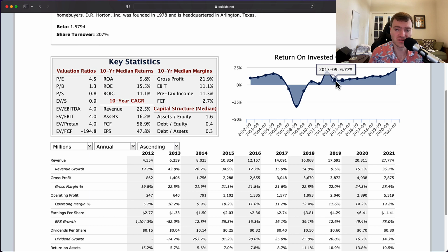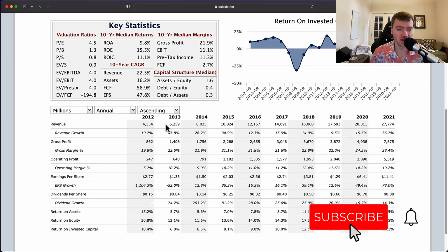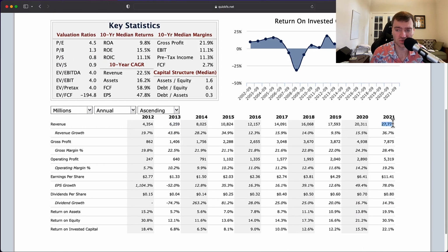If I could only see the last 10 years, or basically back to 2013, I'd say, hey, look at this amazing company. You start out at $6 billion in revenue. You end at $27 billion in revenue. You've basically 4 to 5x your revenue in a decade. You've gone from $1.33 per share to $11 per share. You've almost 10x your earnings in a decade.